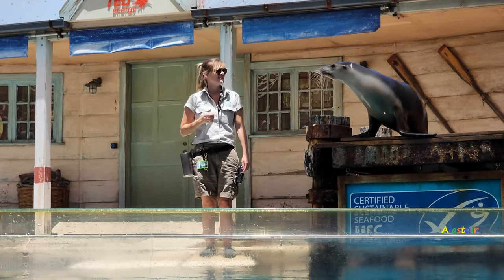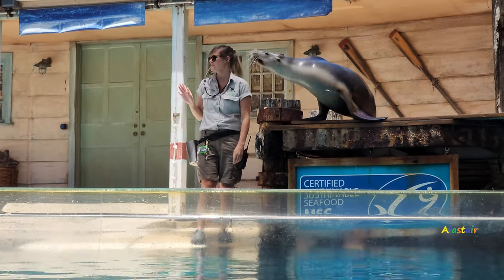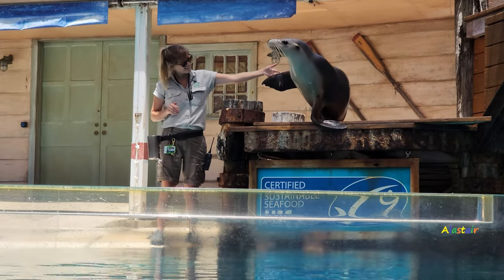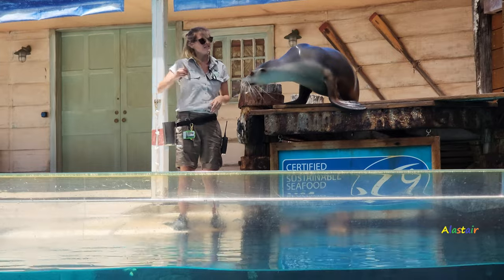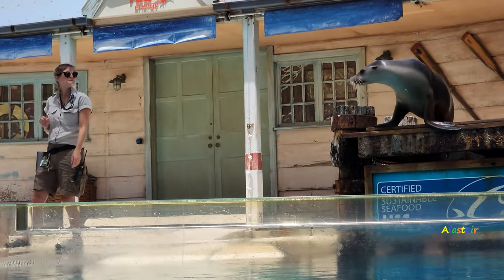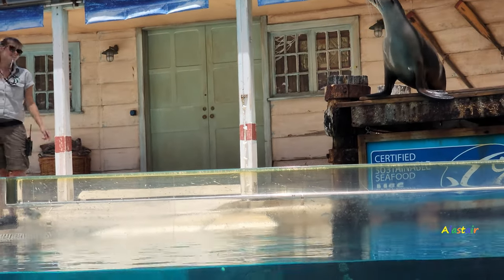So did you know you all have something very in common with Nala? Have a look at your hand. Now, have a look at Nala's front flipper. The bone structure in our hands and Nala's front flipper are actually the same. So although those flippers may look a little bit awkward for moving around on land, they do allow eared seals like Nala to move around quite easily.